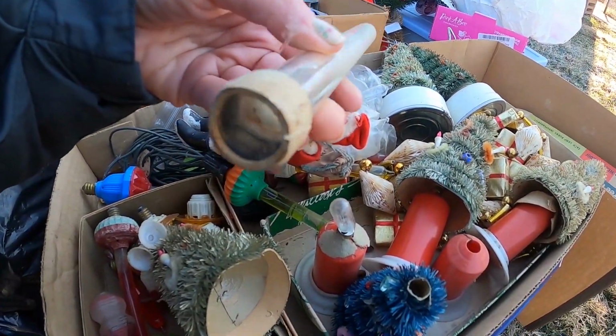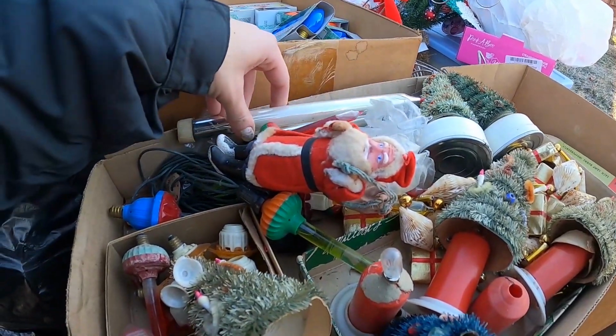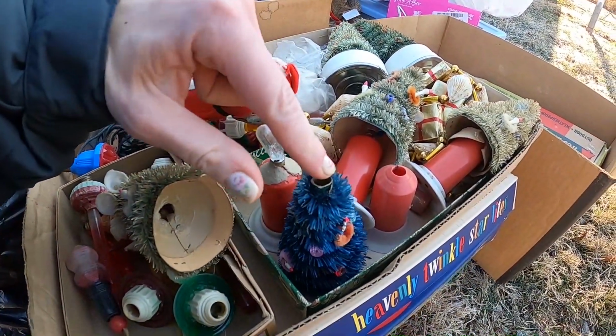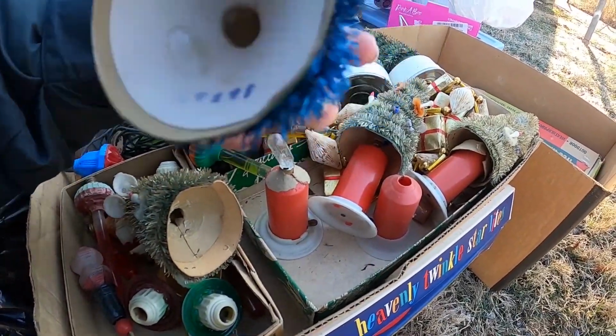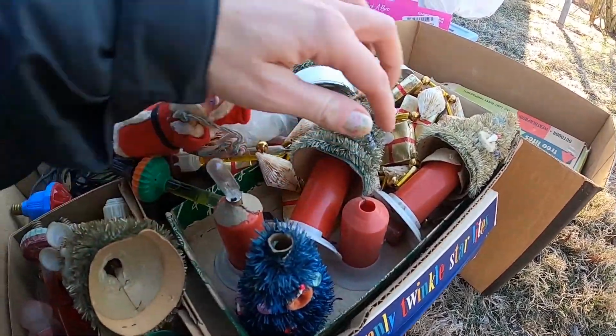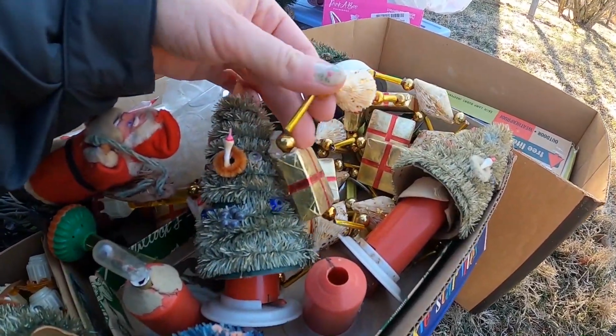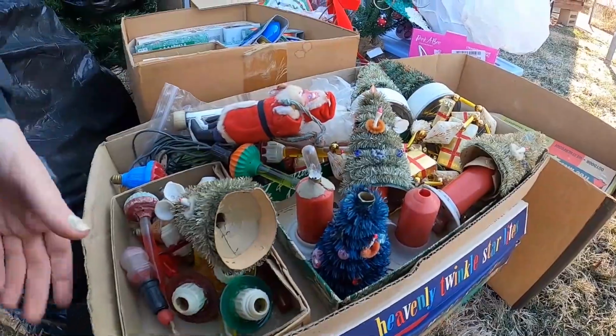These are like the mercury glass. This is a great box. We'll have to see what it goes for. These are fun. Normally when I find them, I just find this. I never find the actual bottoms. And then you have some really nice garland. The older garland. That's a good box.